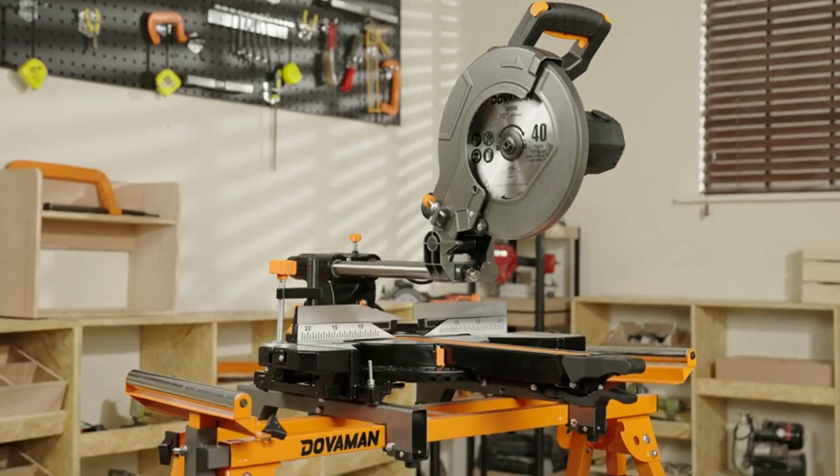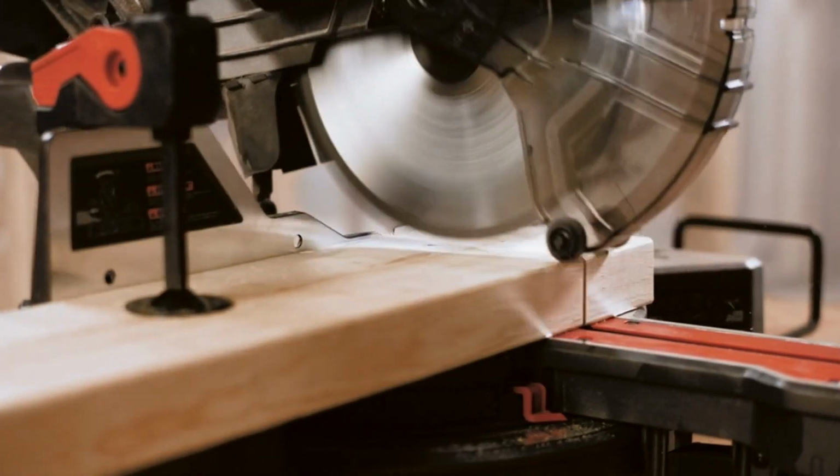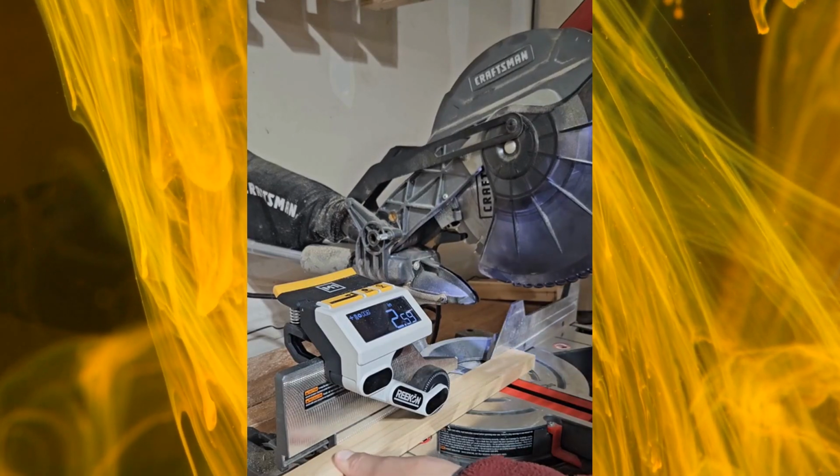Before you spend your hard-earned cash, make sure to do your research. In this video we're going to be covering the top 5 miter saws. We strive to give you the best recommendations in terms of price, performance, and intended use.